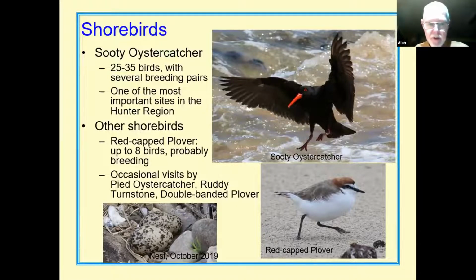A pair had a nest with eggs, but we don't know what happened with that breeding attempt. That was about 8 or 9 years ago. And I guess one of the issues about studying birds on Broughton Island is you can only get there once in a while, and you're not really sure what happens from the time that you go away to the time that you come back.